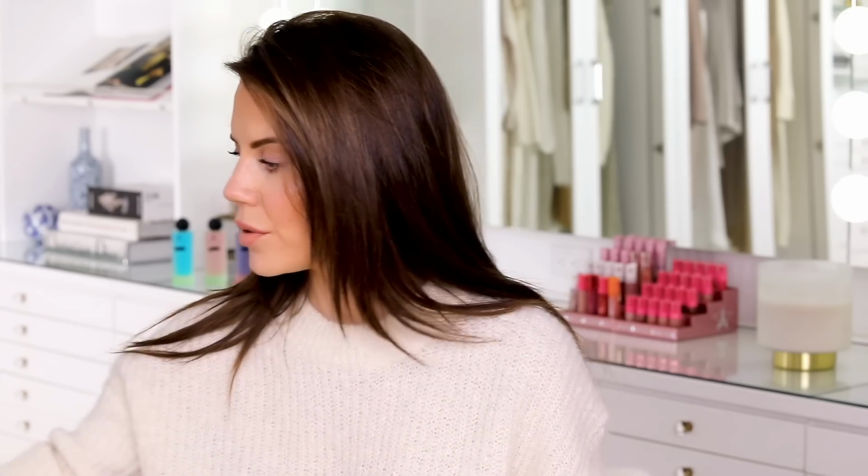I kept with the natural theme, and shout out to Lawless. I am wearing their liquid lip. They make some beautiful liquid lips that are free of any harmful ingredients, which is super important on the mouth. So love that. And I love my makeup right now. So I'm gonna go do my day and we will check in and see if I still feel the same way by the end of the day. All right, I will see you guys in a little bit.